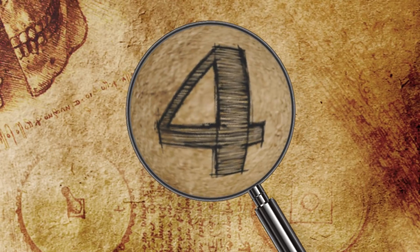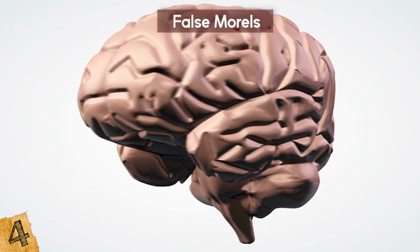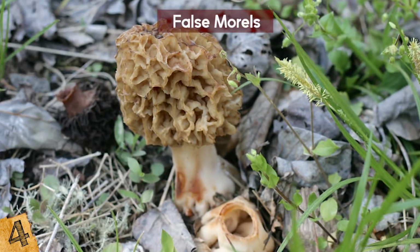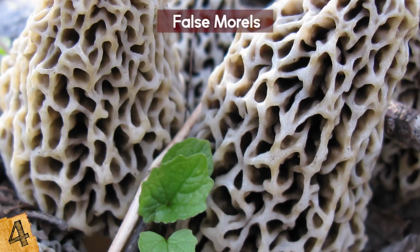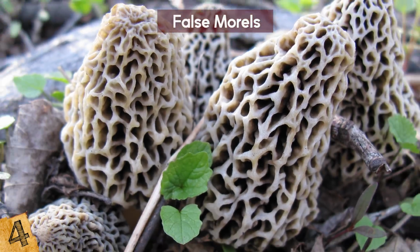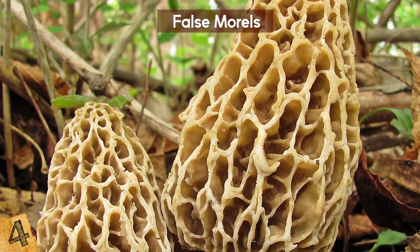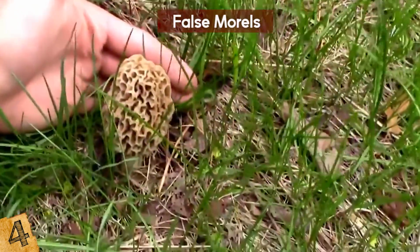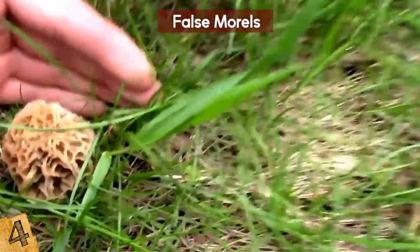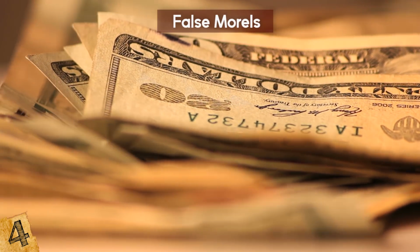Number 4. False morels. Don't be alarmed, these are not actual brains, though they could be useful if the zombie apocalypse ever does come. Focusing on what's real, false morels are actually one of the most dangerous mushrooms in the world, especially because the real morels are both valuable and tasty, while these false ones are very, very deadly. In fact, 20% of all mushroom deaths come from false morels because they are confused with the real ones. Why the confusion? Because people often see dollar signs instead of the subtle signs of what the mushroom is and isn't. A real morel can go for $20 a pound.